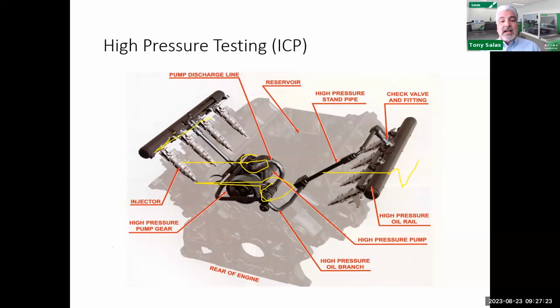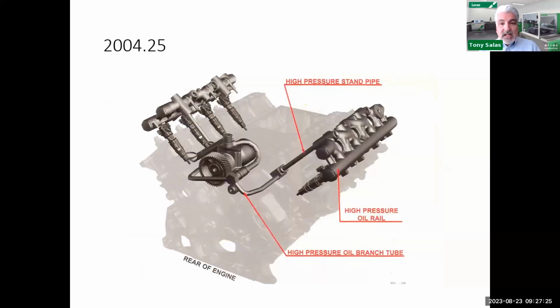We can see that there's that high pressure pump that we replaced. Why? Well, it turns out that the teeth were not lined up properly, so it was literally grinding away on the cam gear and on the gear for the pump. So it is essential that you set that thing down and make sure that the gears are lined up with the camshaft gear. So be aware of that.